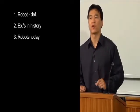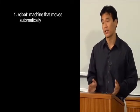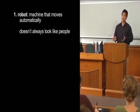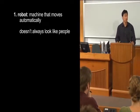One simple way to define robot is to say it's a machine, a mechanism that can move automatically or by itself. Many people think a robot needs to look or think like a human, but as you'll see in my examples, that's not always true. Sometimes robots look like people, but not always, okay?